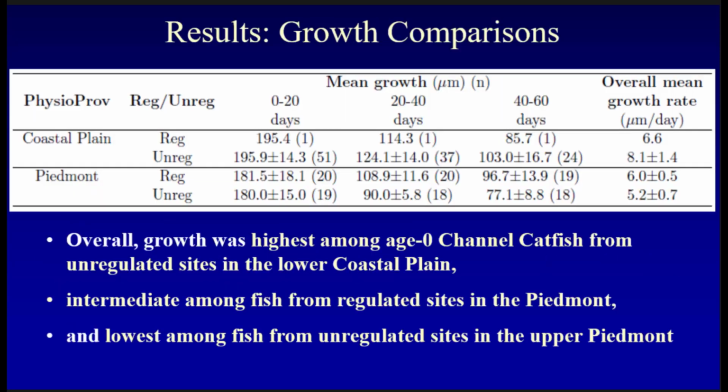When we compared growth between coastal plain and Piedmont, fish in the coastal plain grew significantly faster at all 20-day increments compared to the Piedmont. And when you break down the Piedmont locations between regulated and unregulated, in the first 20 days there was no difference, but in the successive days after that, 20 to 40 and 40 to 60, fish in the regulated sections grew faster than those in the unregulated. And if I don't have time later to discuss this, we think that in the bigger regulated section, once these fish get big enough, due to lower population densities, they may just grow better.